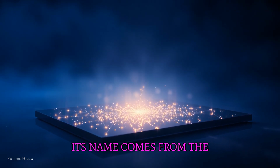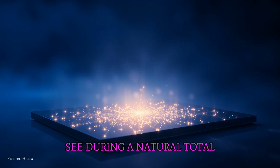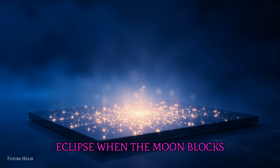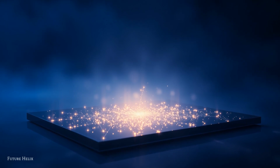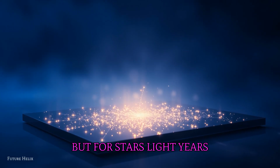Its name comes from the corona, the sun's faint outer atmosphere, which we can only see during a natural total eclipse when the moon blocks the sun's blinding disk. A coronagraph does exactly that, but for stars light years away.